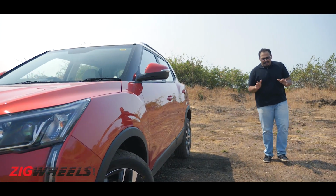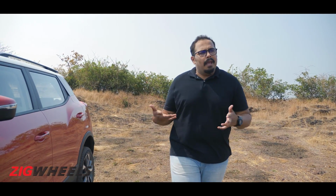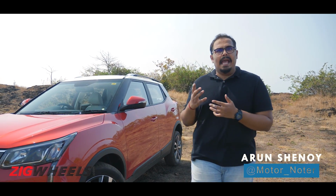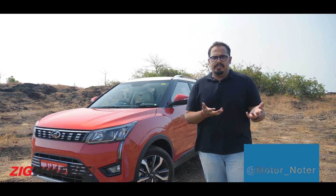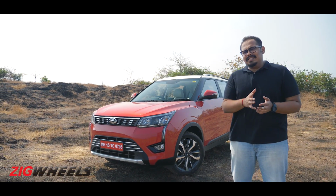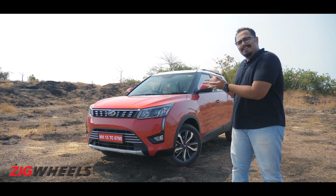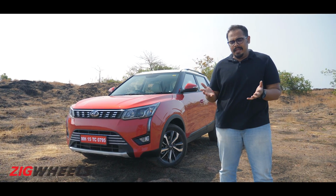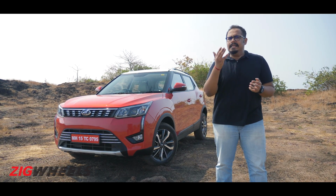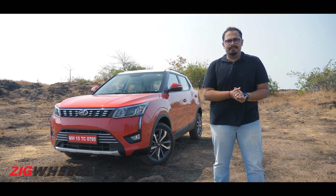Okay, wait. It's not like you and I had a lack of options if we wanted a small SUV, right? I mean, there is Ford's EcoSport that's always been the segment benchmark. There is Maruti Suzuki's Vitara Brezza that's as practical as ever. And there is Tata's Nexon that is bringing some spunk to the segment. And that brings us to the question, what does Mahindra's XUV300 bring that will make you sit up, take notice and seriously consider buying one?